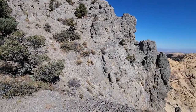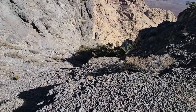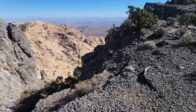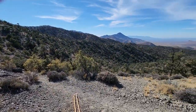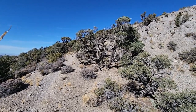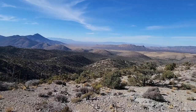And wow, you want to see something that goes straight down? Yeah. And it looks like somebody has come up this from below, because I see kind of a trail. Oh boy. No, I would not do that. Okay, let's continue on around this next limestone peninsula.